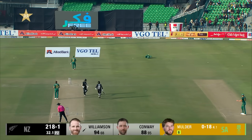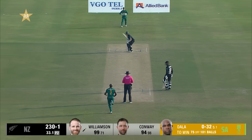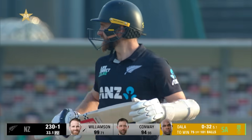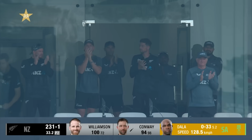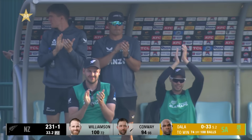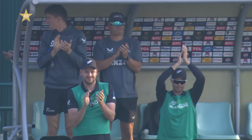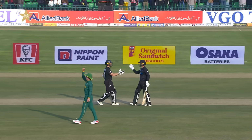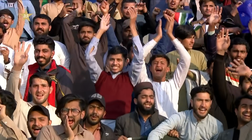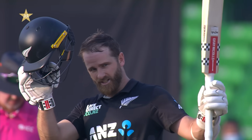Oh, a little nip backer like that. Oh dear. He gets there. Another ton in international cricket for an amazing player. Any young aspiring batter, make him your role model. He's the one to follow. Sure is. 14th one-day international century to Kane Williamson.